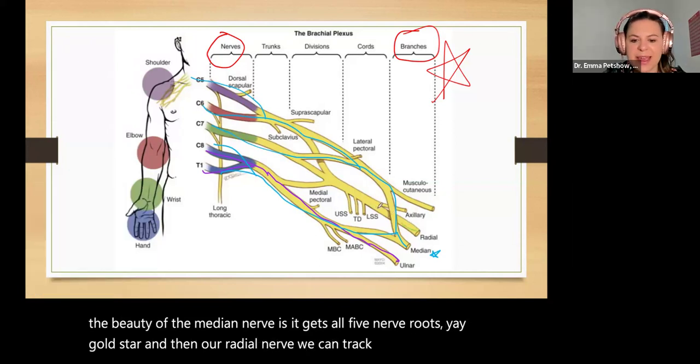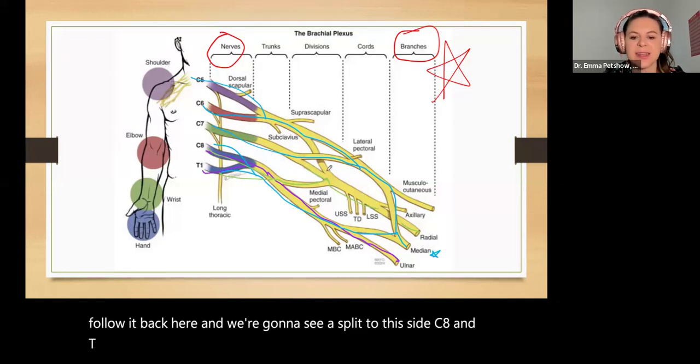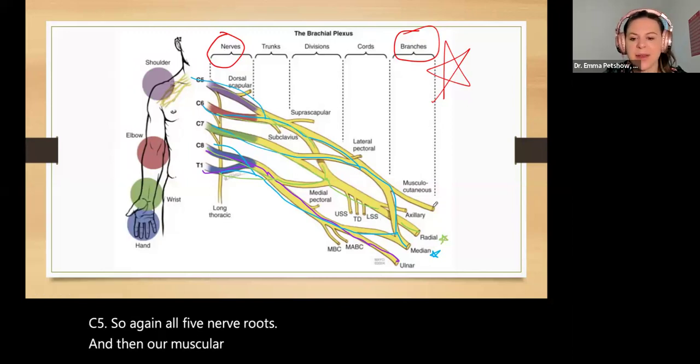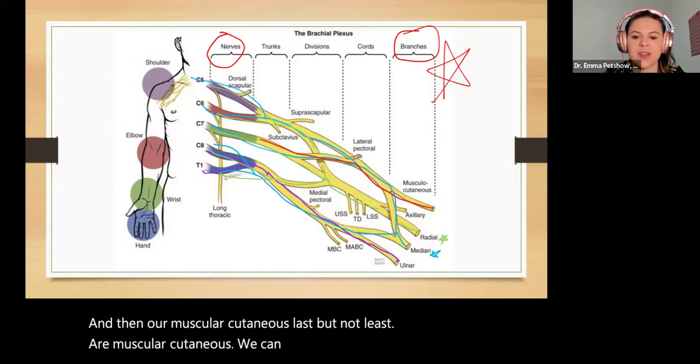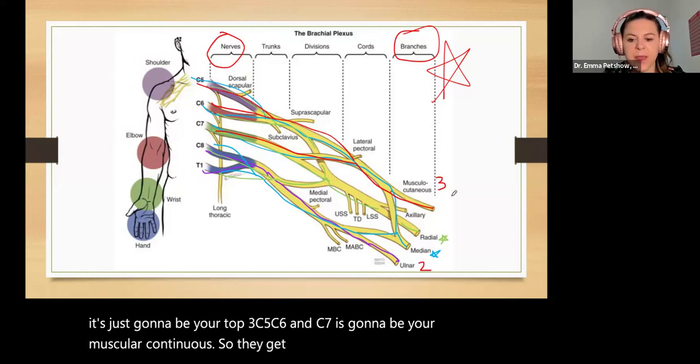And then our radial nerve, we can track back. We can follow it back here. And we're going to see a split to this side, C8 and T1. We'll see a split here, C7. And we'll see the split here, C6 and C5. So again, all 5 nerve roots. And then our musculocutaneous, last but not least, we can track back all the way here, and it's just going to be your top 3: C5, C6, and C7. So they get 3, and ulnar gets 2.